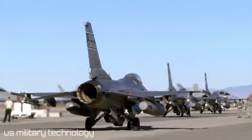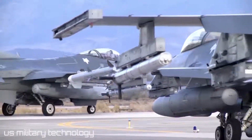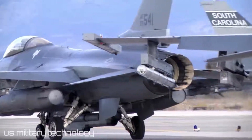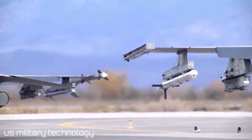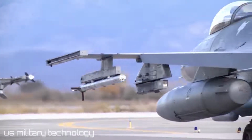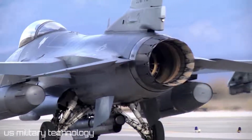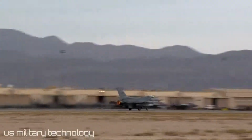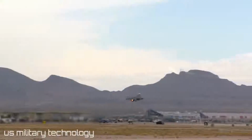At the core of the F-16 Block 70 is the Northrop Grumman APG-83 active electronically scanned array radar, which is based on technology leveraged from the F-22 Raptor and the F-35 and can track more than 20 targets simultaneously. The radar can also generate 1-foot resolution synthetic aperture radar maps and has a range greater than 160 nautical miles against ground targets. The jet also has a new state-of-the-art electronic warfare system.